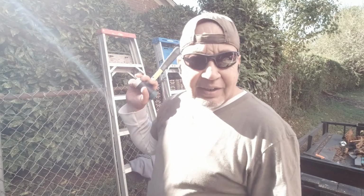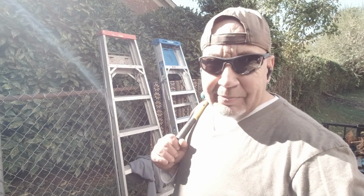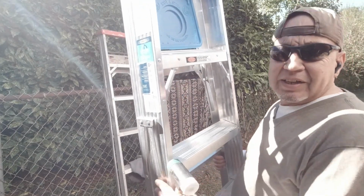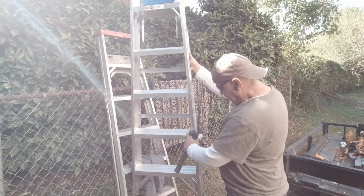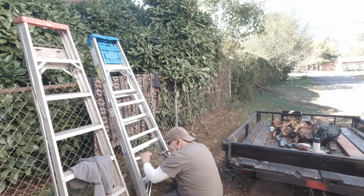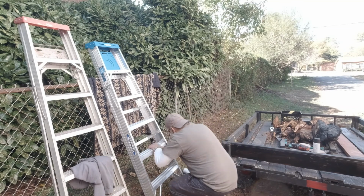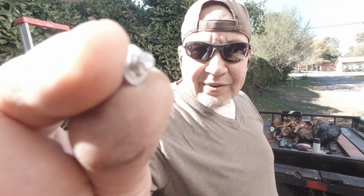This is another ladder that I also bought on Craigslist, and it's pretty new, except for one step is broken. Yep, brand new. You see it, brand new ladder. It's got this step over here. I don't know if you can see it. That little rivet right out of there.